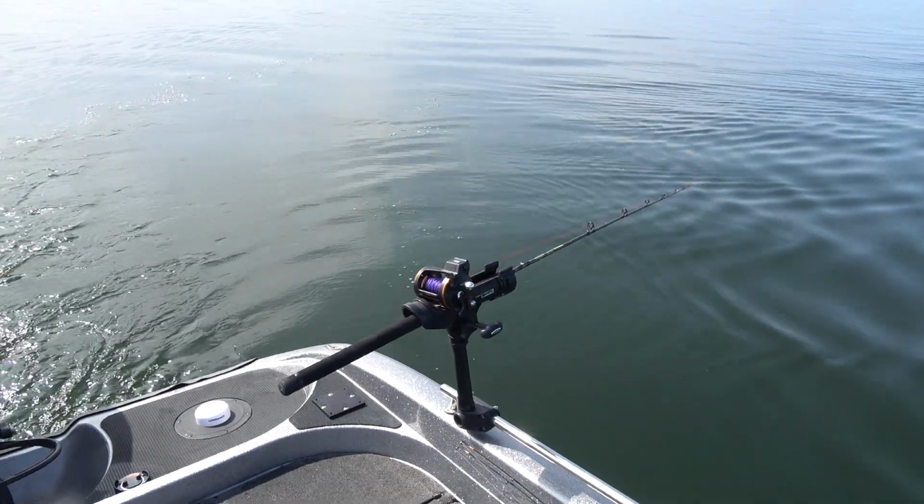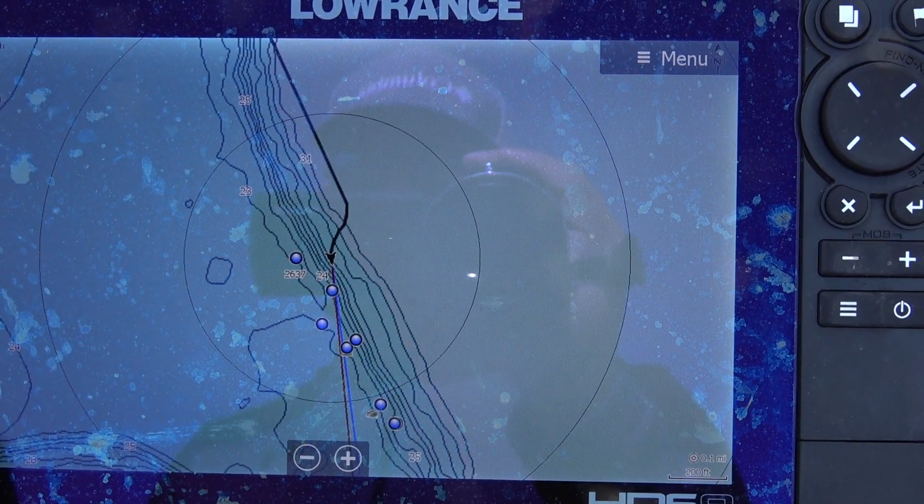For the guys who want to troll, we're getting towards the tail end of lead core season, but I would imagine that a guy could still do pretty good on lead core during the day. The edges of the mud flats have a lot of fish on them right now, so running your baits down those edges, 28 to 32 feet of water, I think will produce pretty well for a guy.